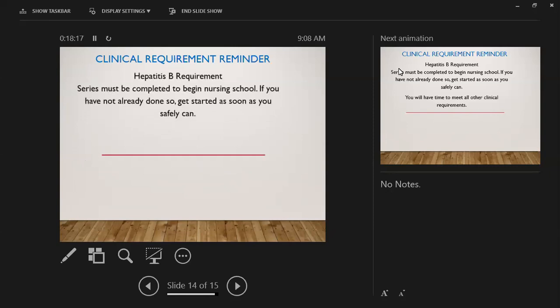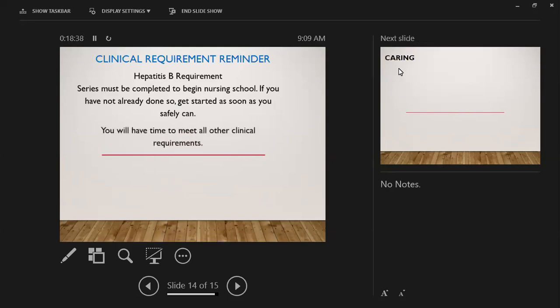We wanted to be sure to share information about the hepatitis B series. It must be completed to start nursing school and be able to do clinical. So if you have not already started that series, hepatitis B, please get started as soon as possible. It is a clinical requirement to be able to go to your clinical agency. You will have time to meet all other clinical requirements, and we will introduce you to those requirements starting in your orientation to nursing.